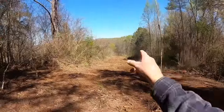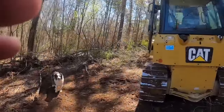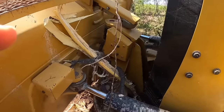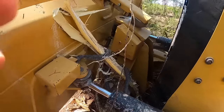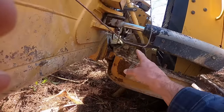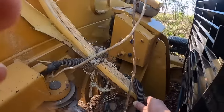But I've got plenty of work to do from here back down the curve, from the curve back down the road. But the problem we've got right now, show you how you can tear up a whole lot of dollars worth of equipment in just a very short time. You see this stick? As I was backing up, that cut off tree came up through here, up through there, and it's wrapped around these cords right here.